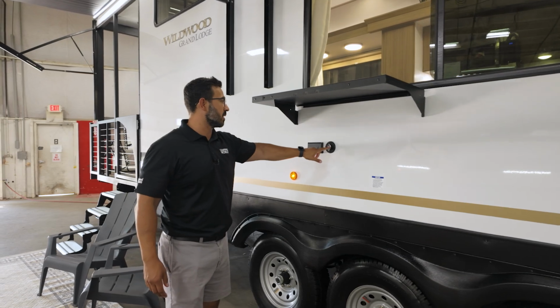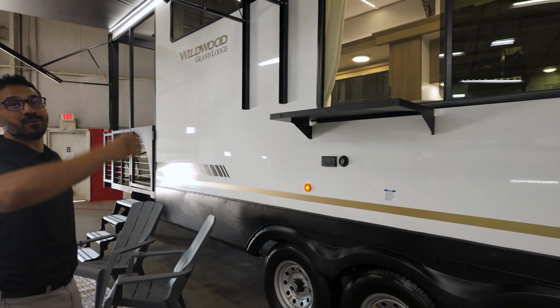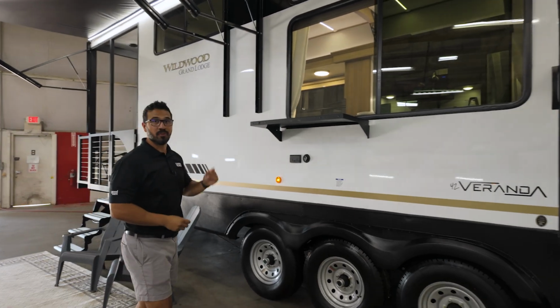And lastly, I do want to point out the fact that they have outside TV hookup. So if you want to sit out underneath the two giant awnings and watch TV, you're not going to be limited with the Veranda 42.